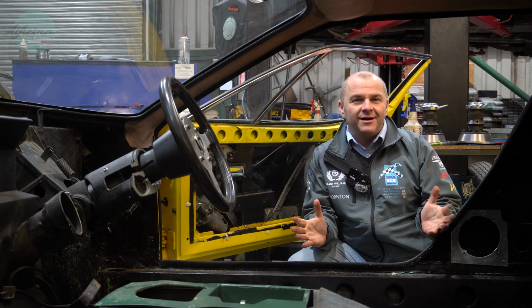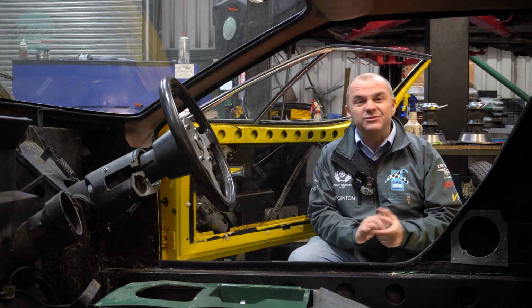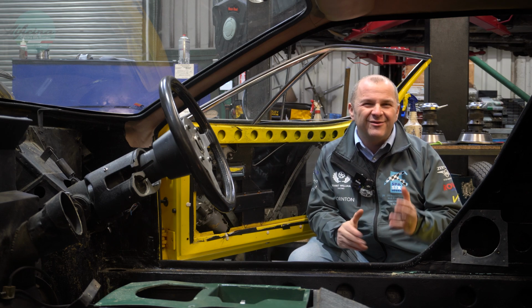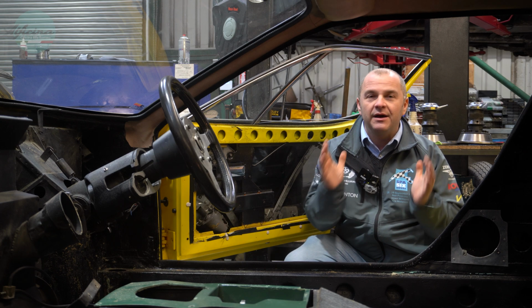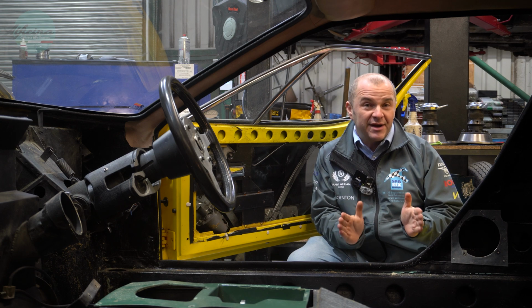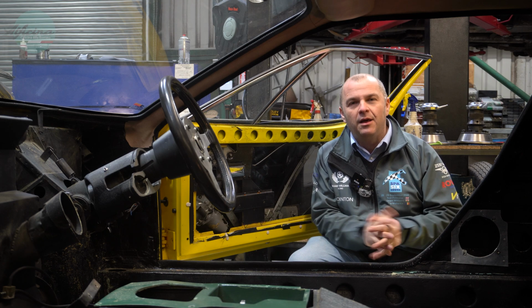1970s Italian cars, they're not the most ergonomic vehicles. Sometimes the pedals were off center and they were not quite in the position that you're looking to find them. And what we're trying to do is make that perfect, make it normal, but also predictable.